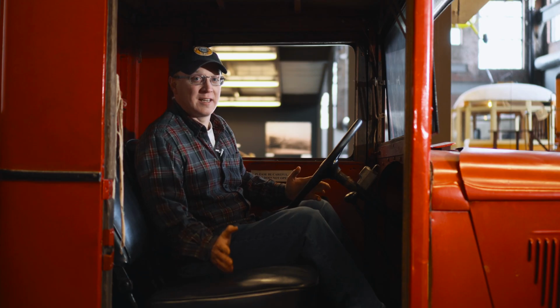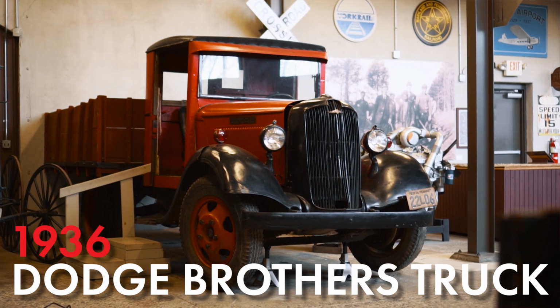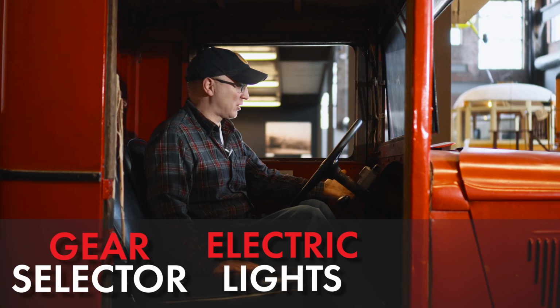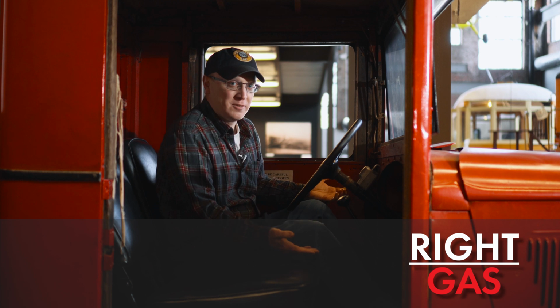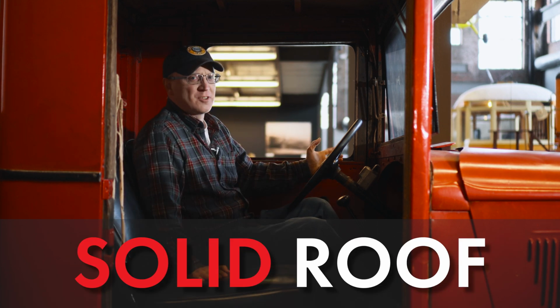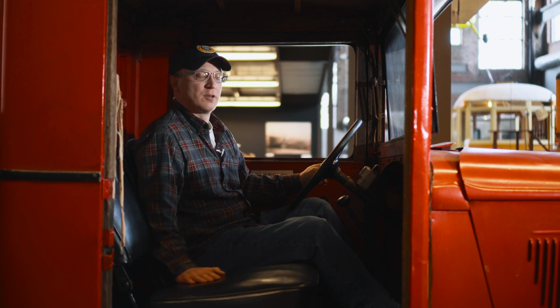So here, sitting in this 1936 Dodge Brothers truck, you see a lot of things that you and I take for granted today in modern cars. Things like a gear selector, electric lights, a way to start the truck from inside the cab, a gas pedal, brakes in the middle, and clutch on the left. You also have a solid roof. This is just an example of how some cars through the years have changed, but some things still remain the same.